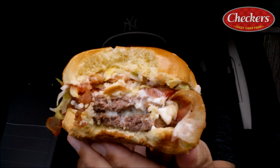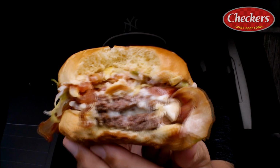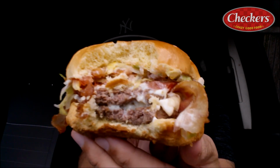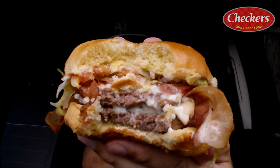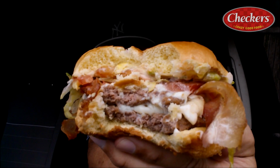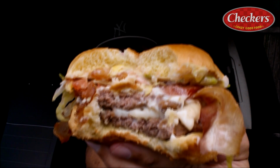All right, so what I will say is right off the bat, that bacon is not crunchy. It is kind of flabby, but I'm trying to see if I can see any cheese kind of oozing out there. Let's do a little push and see. Oh yeah, you can see it in the center there. Yep, that is the pepper jack, thick cut pepper jack. I like the flavor. I definitely get the cheese.